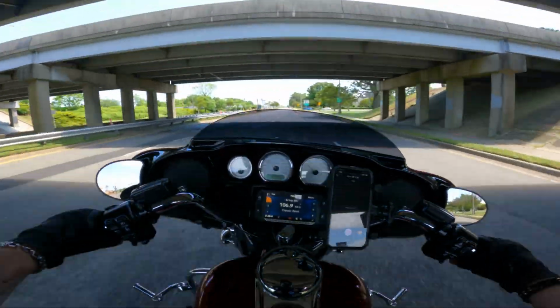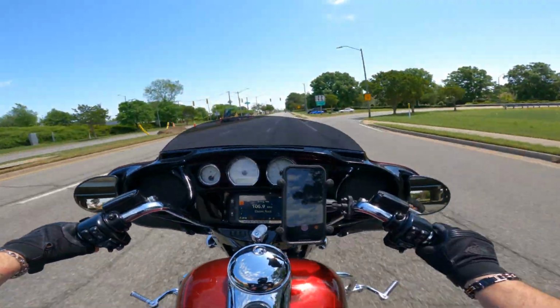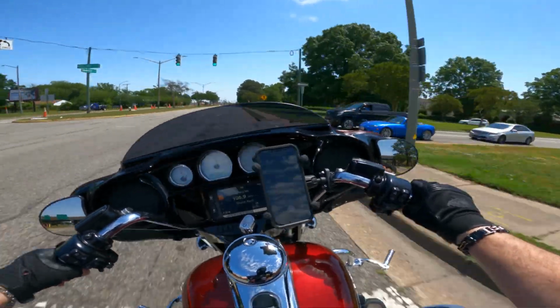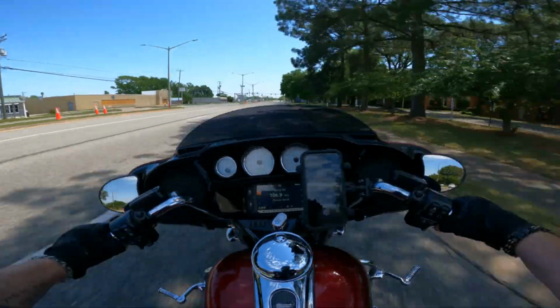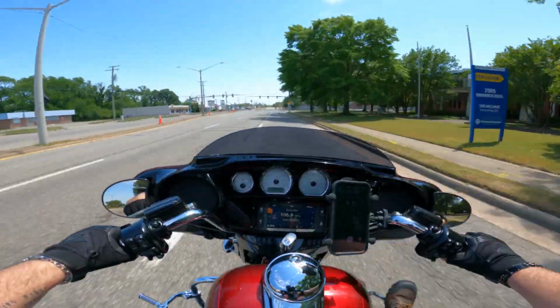Bump! Ow! Ooh, there's a bump right there too. Holy shit, that hurt.